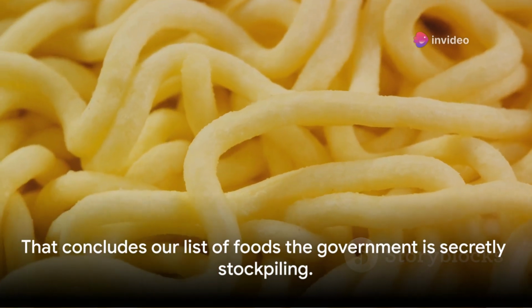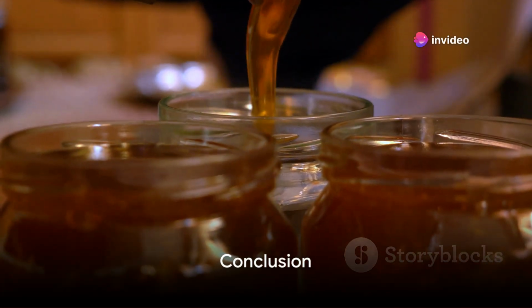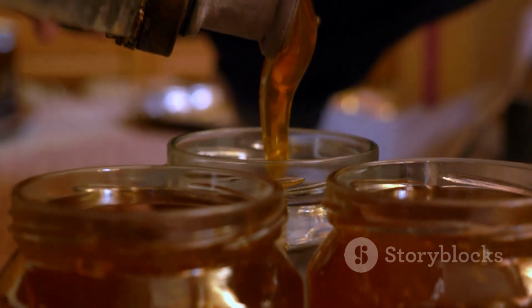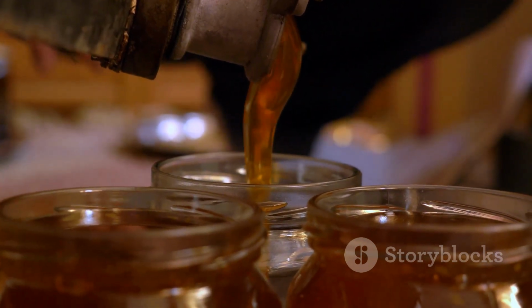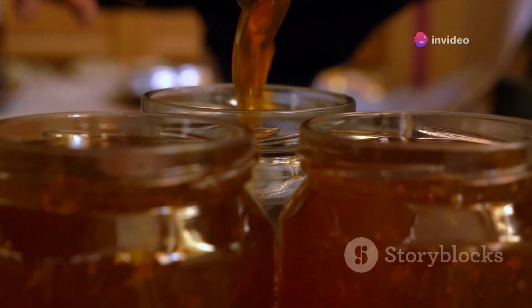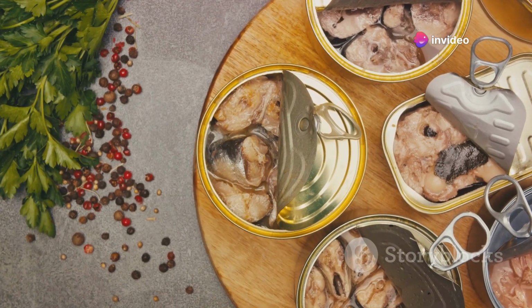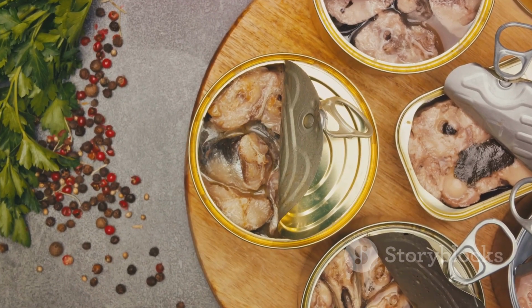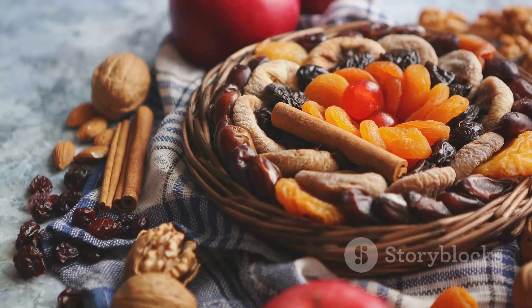That concludes our list of foods the government is secretly stockpiling. Remember, preparation is key in any emergency situation. From honey's indefinite shelf life to the versatile and nutritious dried lentils, canned fish, and powdered eggs. Don't overlook the energy-packed peanut butter, dried fruits, and nuts. Powdered milk, brown rice, oatmeal, canned vegetables, pasta, salt, and even ramen noodles all have a place in your emergency pantry. Each food item we've discussed is not only nutritious, but also long-lasting.